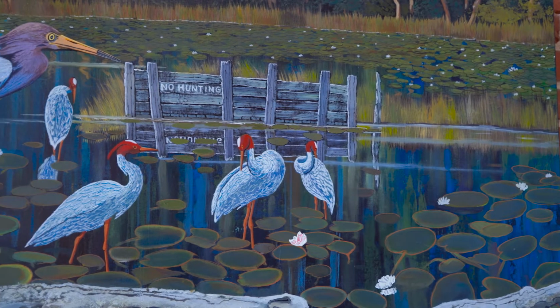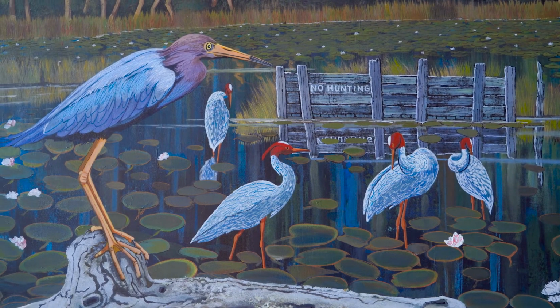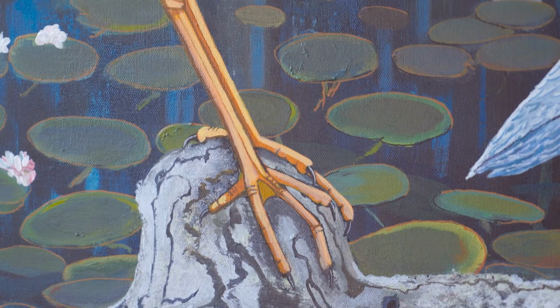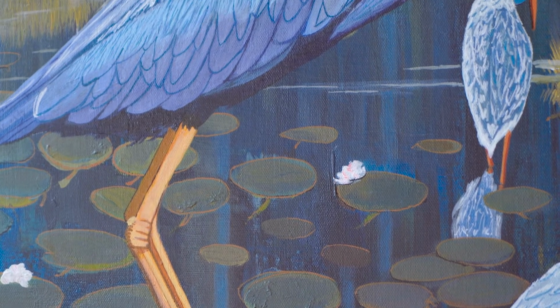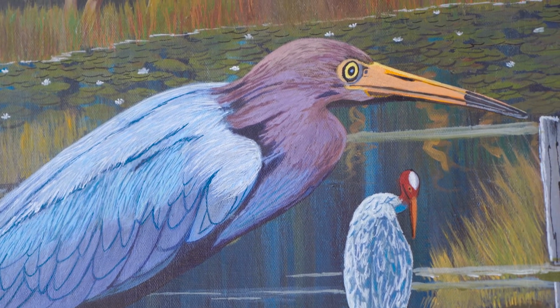With the photograph over here, where the birds are fishing, actually, that was a place I got photographs from that had no hunting signs posted, and I thought it was interesting that the birds were out there fishing. That piece I named Residence Fishing Only. It was hard to get to the birds. I mean, they kept flying off, but it was an interesting composition.